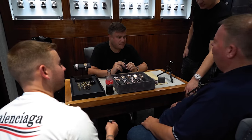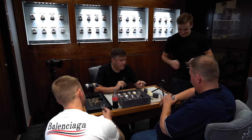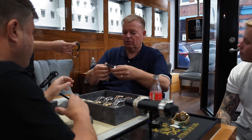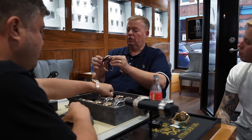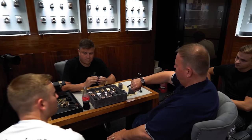So that size is the same as the chocolate one. Try this strap on. That's lovely. That fits the size. That one's too tight for me. Yeah, try this one. That's slightly too tight. So this is the one that I'm having. Yeah, that's the biggest strap. That will look fabulous. That is a beautiful watch.